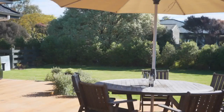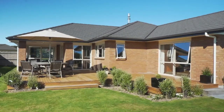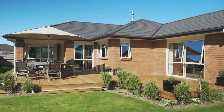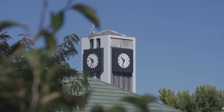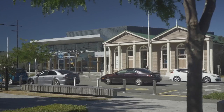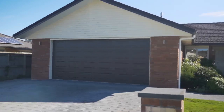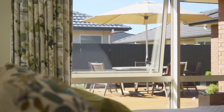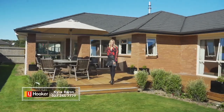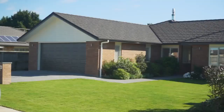The grounds are landscaped and are all ready for you to add your own personal touches. Within minutes to Carterton CBD, cafes, supermarkets, schools, and all amenities, you can have everything at your fingertips. The double garage offers internal access to the home. If this home offering style and executive living is for you, call the team at LJ Hooker Carterton today.